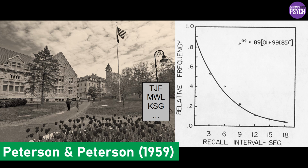So they presented them one at a time, and then they would say a random 3-digit number, for example, 791. Once that number has been heard, the participants had to count backwards until a little light flashed up. And the light would flash up after, for example, 3 seconds, or after 6 seconds, after 9 seconds, 12 seconds, and so on. When the light flashed, they had to recall the trigram that they'd been presented with.